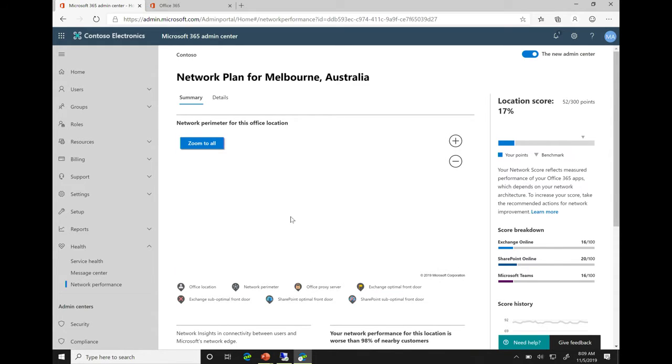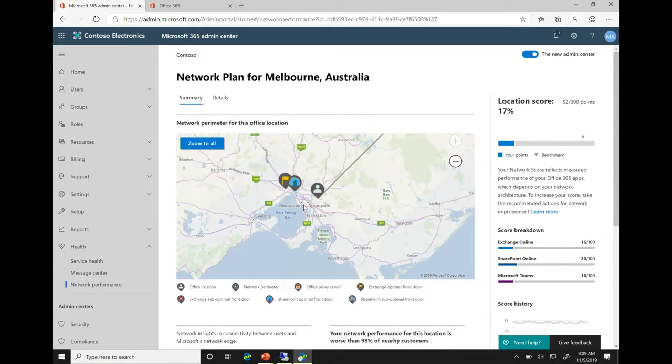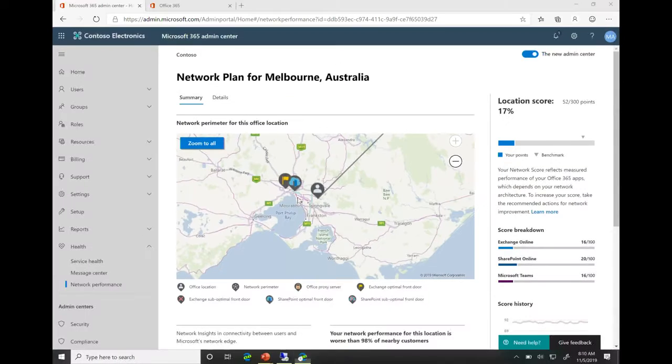Now, let's say I zoom into Australia to see what's going on. So we call out 2 things. I'm just going to zoom in a bit more. Here we have an office location called out. This is where your users in Melbourne are. But we are telling you, hey, there are front doors available in Melbourne. These are Microsoft front doors that can take your traffic onto the Microsoft network and optimize it. You need to get there rather than going all the way across the Pacific. So you would see this in a very visual way to say, how are my users connecting? Am I connected to the most optimal node? And if not, how do I go address this?